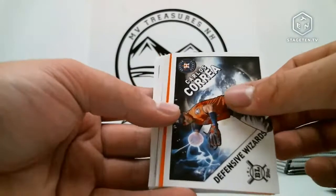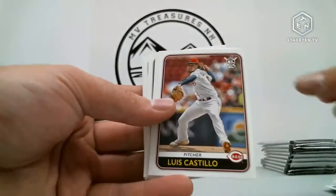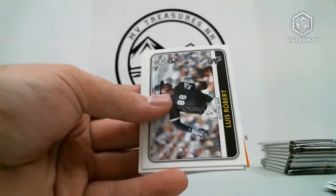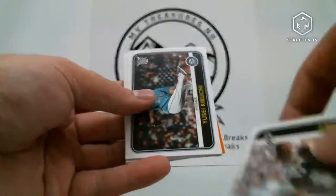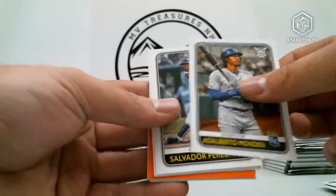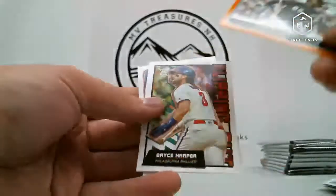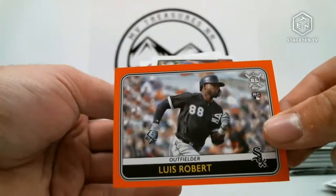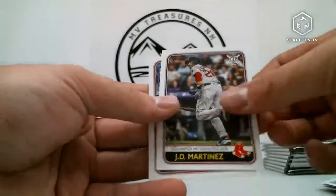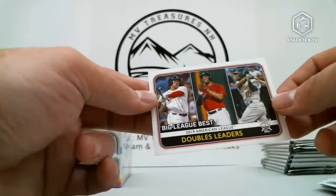Defensive wizards, Carlos Correa for the Astros. Gerrit Cole, orange for the Yankees. Slugging percentage leaders, Christian Yelich for the Brewers. Luis Robert, rookie for the White Sox. And a Luis Robert orange for the White Sox. Nice hit. Flipping out, Bryce Harper for the Phillies. Doubles, Rafael Devers for the Red Sox.